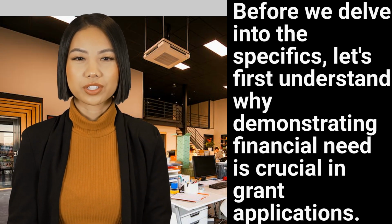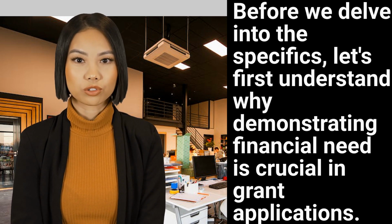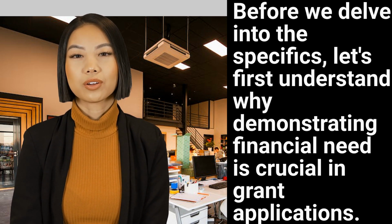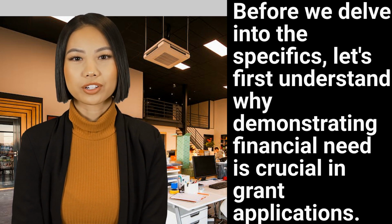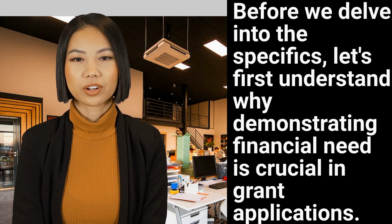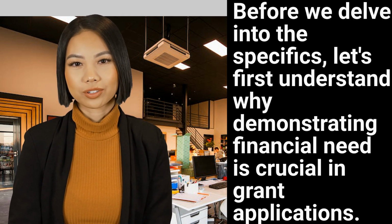Before we delve into the specifics, let's first understand why demonstrating financial need is crucial in grant applications. Grant providers want to ensure their funds are allocated to those who truly require assistance. By showcasing your financial need effectively, you increase your chances of securing the grant.